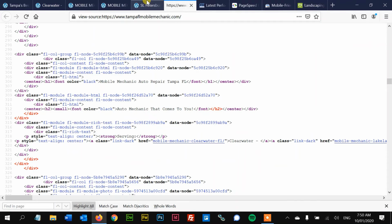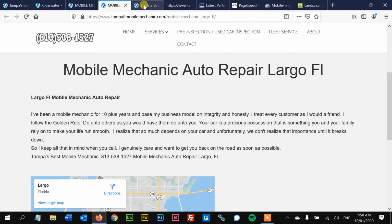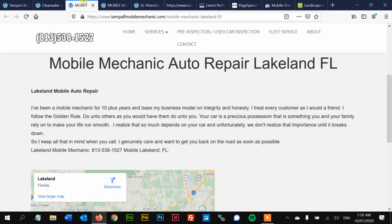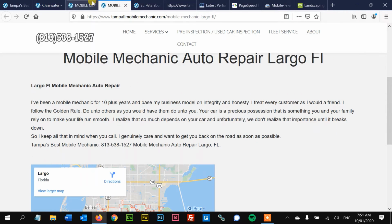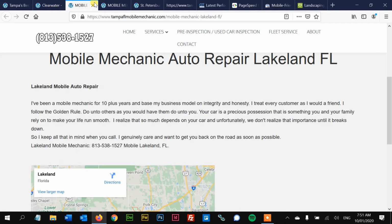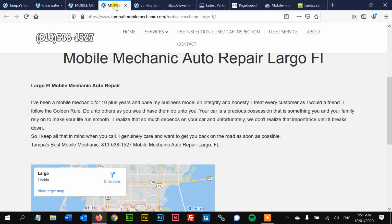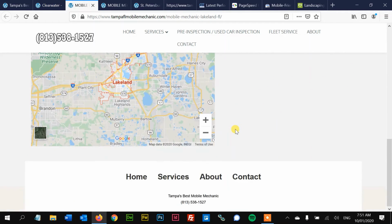Oh, Tampa. Okay, here we go. It's got St. Pete. St. Pete. So what's changing as we go back and forth? St. Pete, Largo. That's basically it, and just the company name. How about Lakeland, Largo? Lakeland? Let's get it a little closer. It helps if you get it lined up just right. Yeah, they're just substituting the city. I suspected so. And the same with this one. So that's trash. Don't do that.